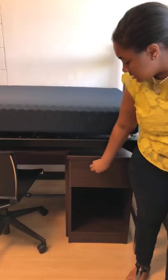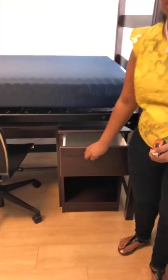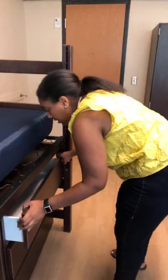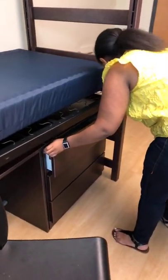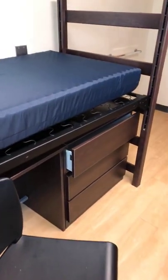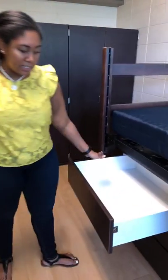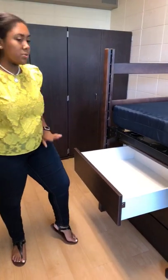And then for the drawers, can we just mention that they have to bring a lock? Yes, you have to bring your own lock. When it's working, you would put the lock right here, and that would lock the drawer. Kind of like something you can use for a locker. Just a standard combination lock. These drawers are very nice. They're very deep, very long, very useful to store things in.